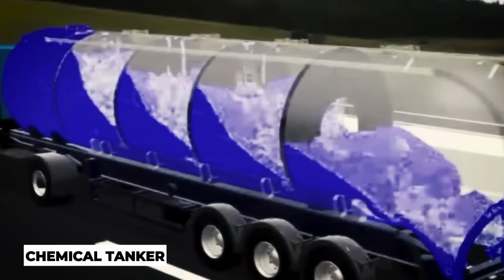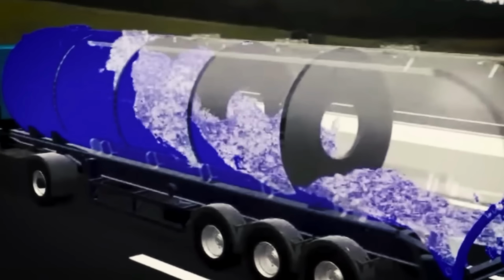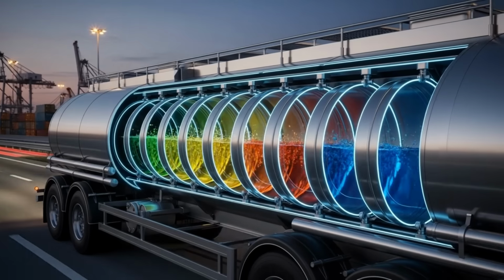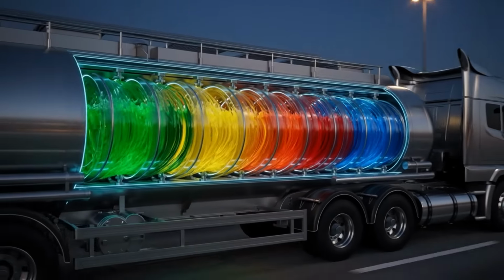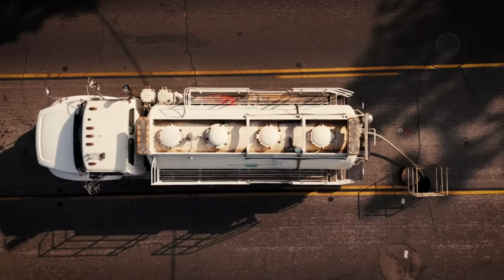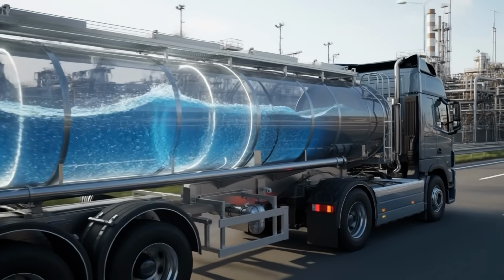Some modern chemical tankers try to close that gap by using several smaller cylinders built inside one outer shell, so the truck can carry multiple different liquids in separate compartments without any risk of mixing. It's a smart workaround. But look inside any one of those compartments and it's still a cylinder. The workaround is round too.